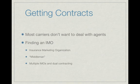So, first thing you do when you want to get set up with contracts is figure out what carriers you're interested in contracting with. You don't need to pick up 40 or 50 different carriers at once. Pick 3 or 4. You're going to get contracts for them, marketing materials for them, and you'll get your wheels turning a little bit. And then if you need carriers after that, we can pick up a few more. But once we've figured out what our first handful of carriers are going to be, we're going to find an IMO, an insurance marketing organization.